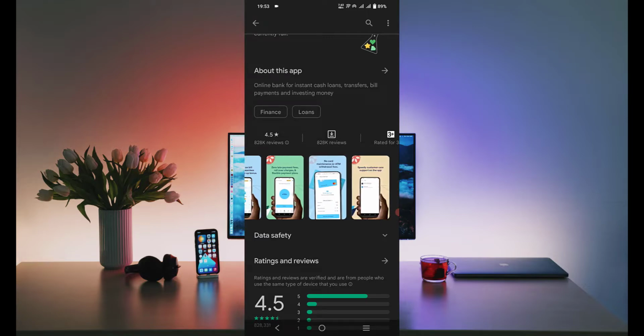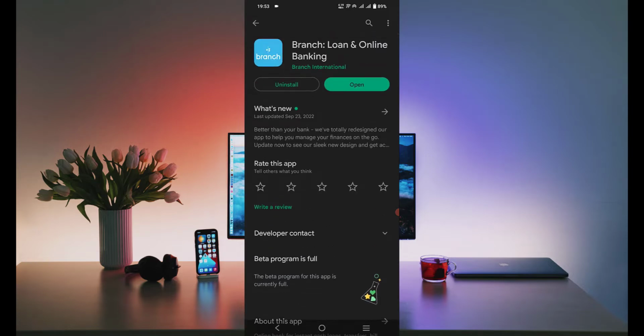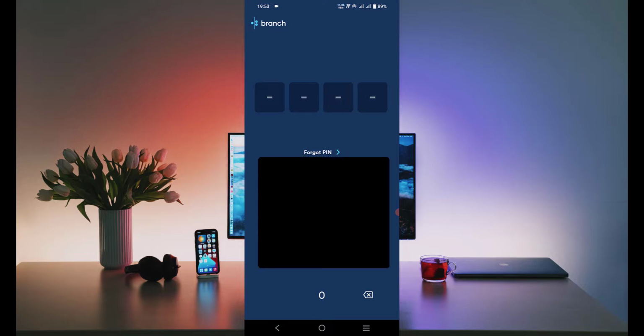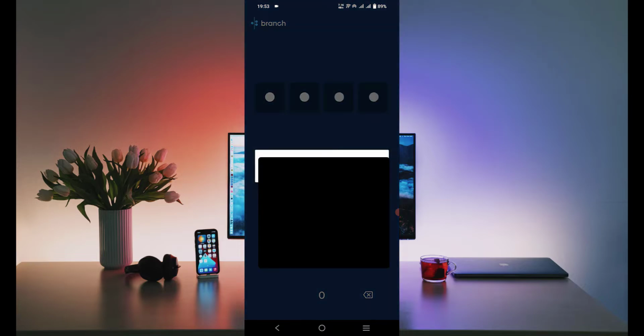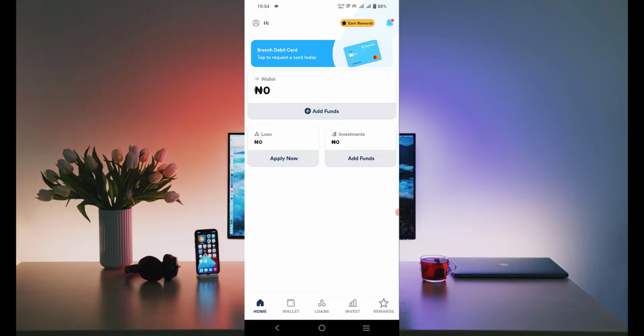So aside from that, I'm going to look now at how you can actually secure a loan from Branch loan apps, and also online banking. We also look into the Branch loan limit as well, so we can see if it's actually worth it. So we will know how much you can actually get when you are trying to request a loan on the Branch loan app.